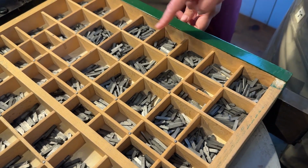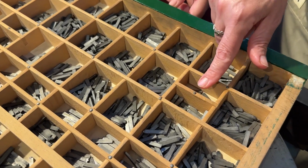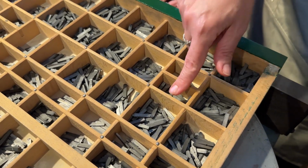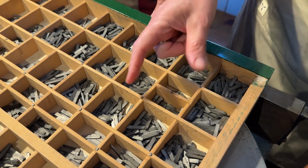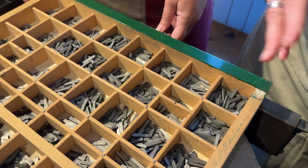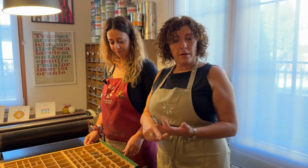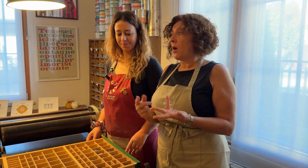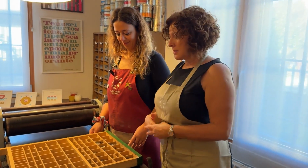So A, B, C, D, E, F, G, H, I. And look at the J and K, because in Italy there are two letters that we don't use commonly. So they're smaller. In other countries where they're more common, the distribution of the drawers would have been completely different. Alphabet is made with capital letters, with lowercase letters, with all the punctuation marks, and with numbers. So it's a complete set.